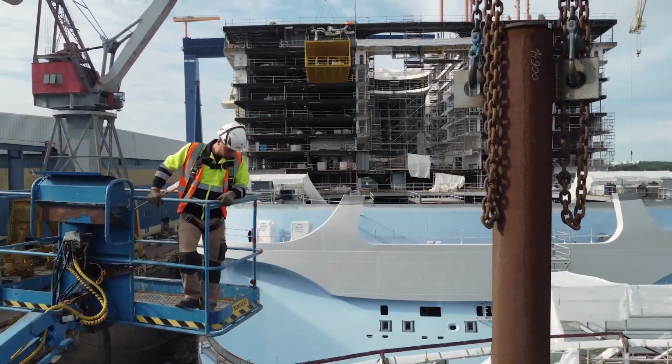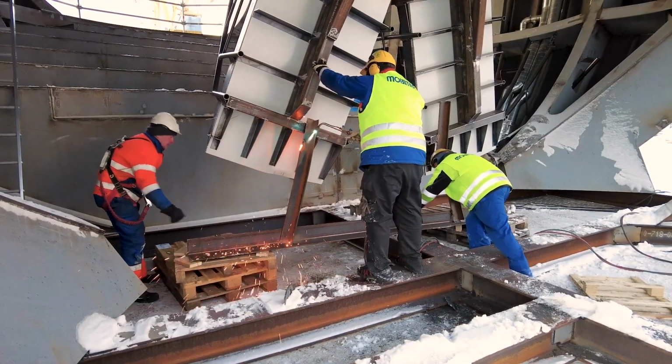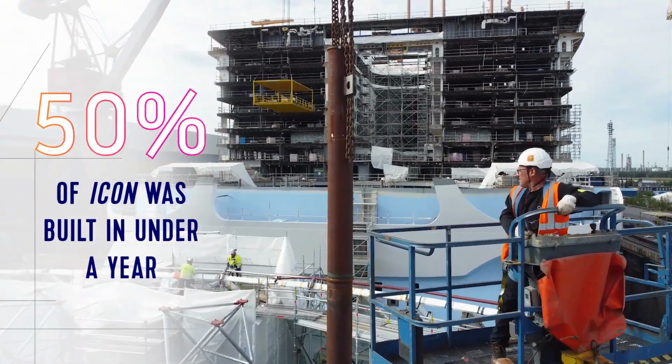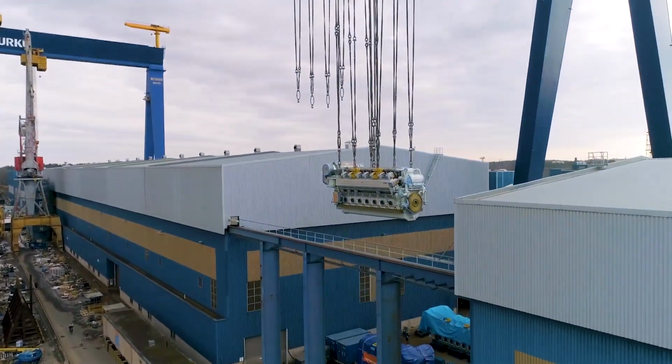We are in the most rewarding phase of the building. The ship is now physically growing. We have 3,000 people working on the ship every day at the moment. So every week the ship is progressing in a very substantial way, and we can see that the dreaming, the work we have been doing for 5 years now is really coming to a reality.